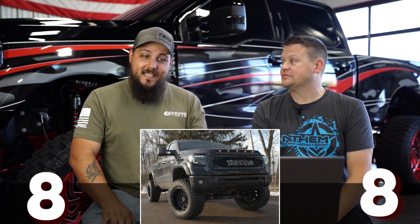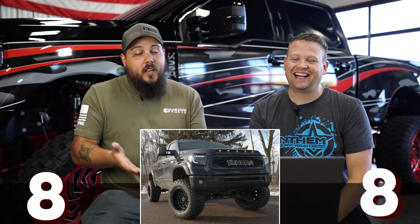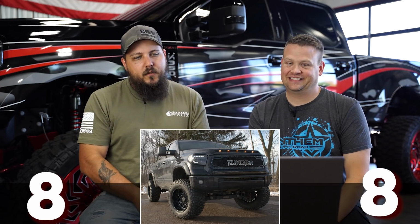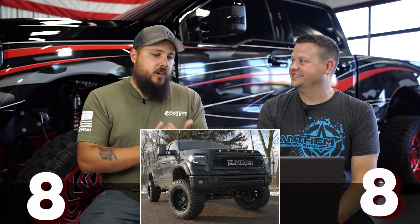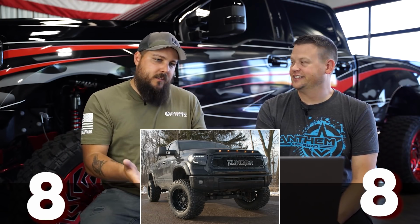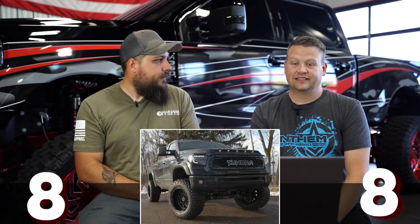And I've driven this truck. I can tell you it is as dog-ish as you think it would be. I really like the wheel and tire package. The only thing that does it for me is I'm not a huge Tundra guy. And that's nothing against them. I'm just not a big fan of them. They're not really my taste. But it's cool because, I mean, that's why there's 12 different truck manufacturers in the market.